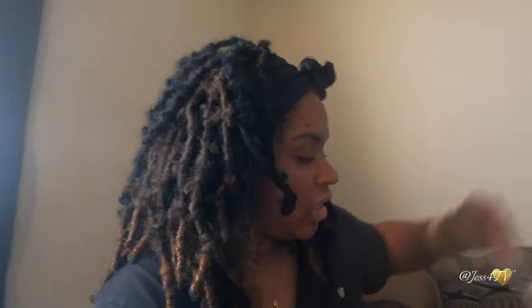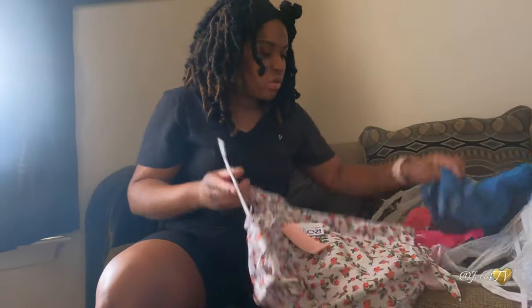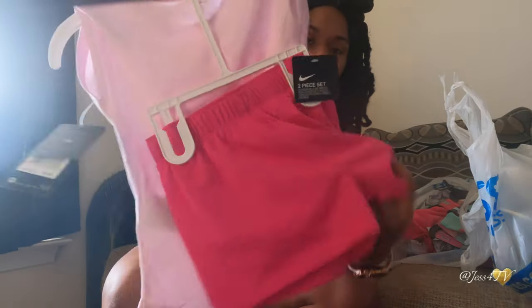But on another note, I went to Ross and Marshall's and I got Gia some stuff for school. So I'm just gonna do a quick haul for you guys so I can show you what I got. So I got her this little outfit. It's just a shirt with some shorts. This Nike set with the little gym shorts.